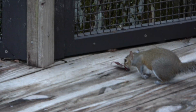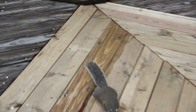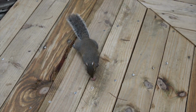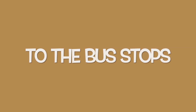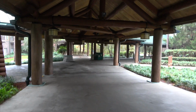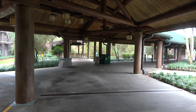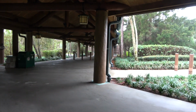Squirrel, you enjoying the boat dock? Real wildlife for Wilderness Lodge, and I think he found enough. Enjoy your breakfast. You can walk all undercover from the exit by the shop and the gaming arcade to get your buses to the parks. So I'm just going that way because I'm going to get one of the buses.